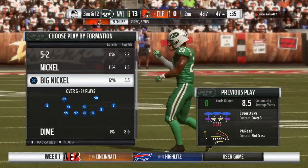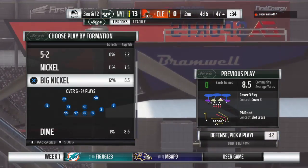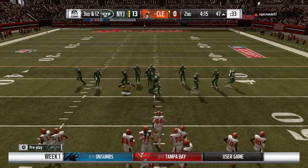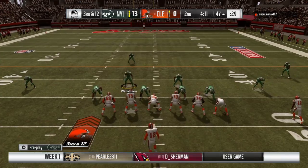That was impressive to me because while it was a pass play, they still rallied to the football like they were filling running lanes, and they were able to put the receiver on the ground. The Browns on third down, just 1 for 3 thus far. This is 3rd down and 12.